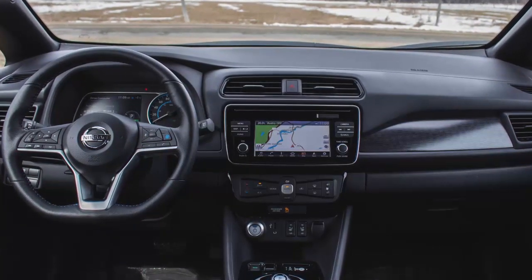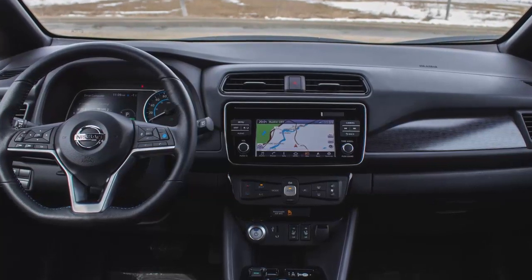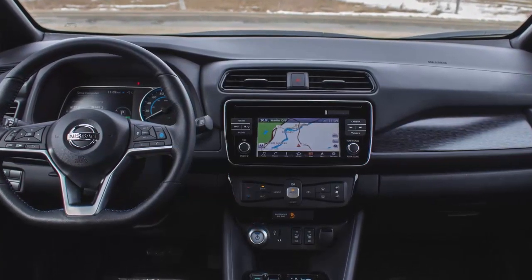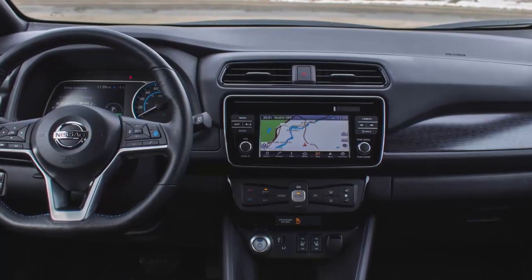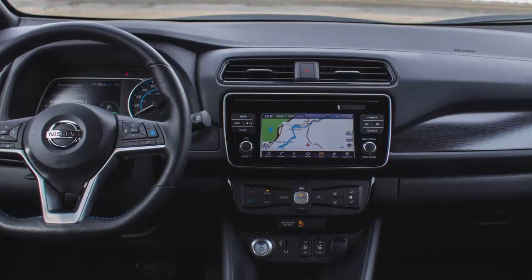Fine, there's the Chevrolet Bolt EV. For $44,095, you'll get 383 kilometers. Not bad, but at that price, it's one heck of an expensive subcompact.